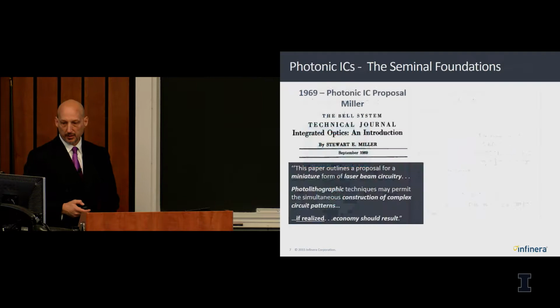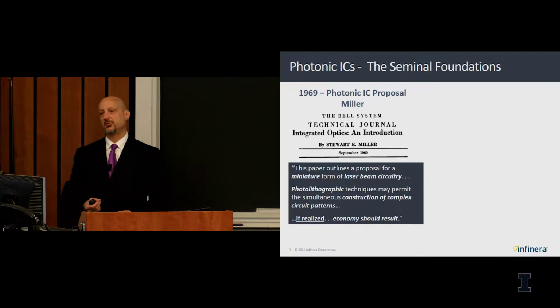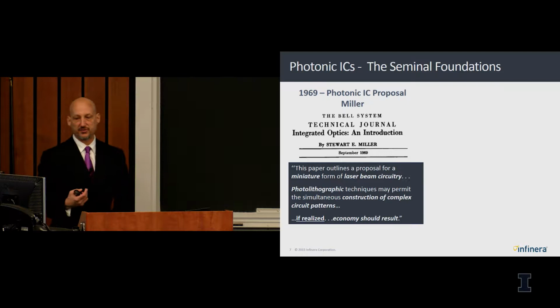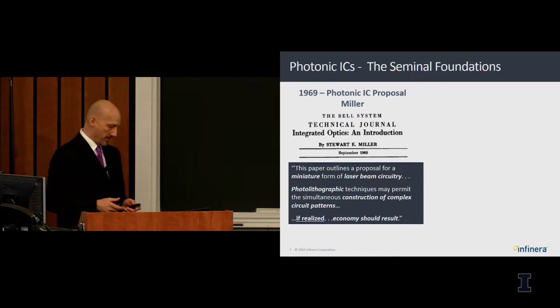In the late 60s, Stewart Miller proposed to take that same concept and apply it to photonics. And you can see here in this paper that he proposed using photolithography techniques to make the same analogs in photonics. And then he made one key statement: if realized, economy should result.